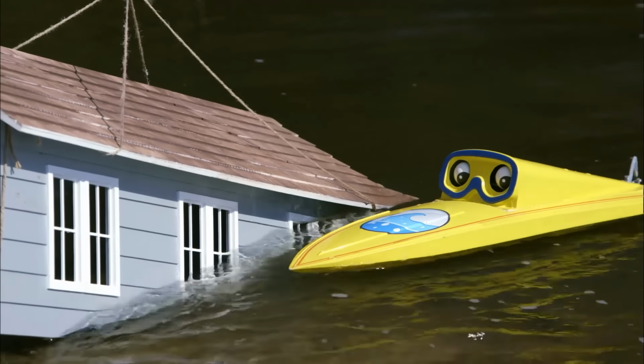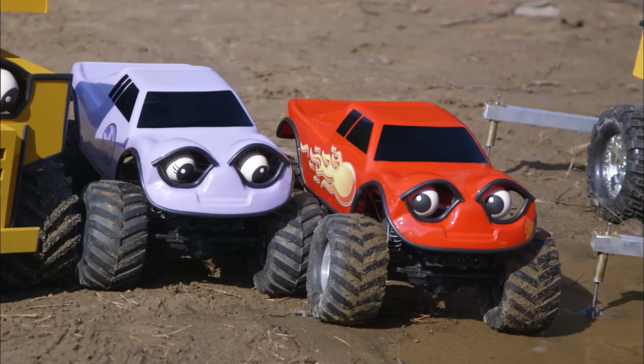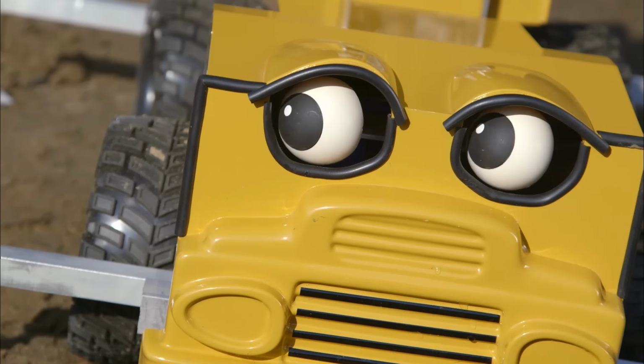Oh, I know. I float, so maybe my garage should float too. Yeah, that sounds like a great idea. So we just need to find a way to make the garage float. How do we do that? How about sticks? Sticks float. Good idea, Lily. That should work.